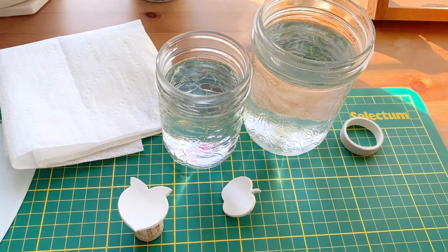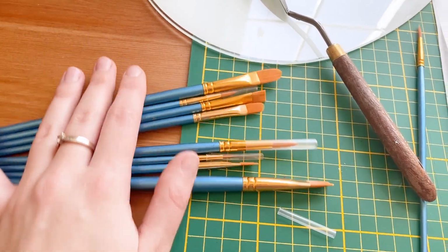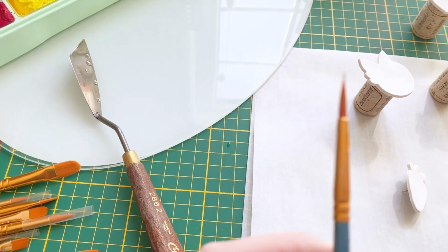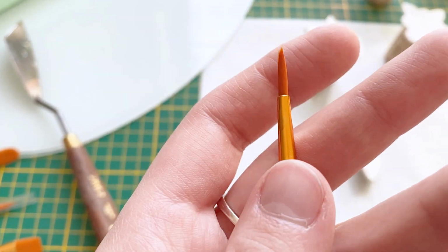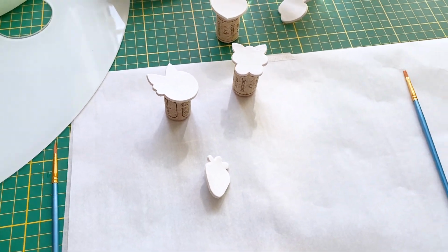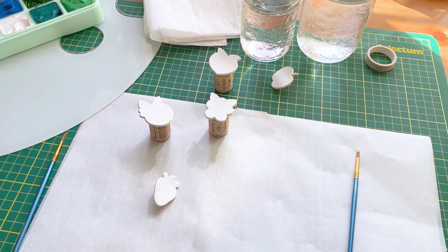I have 2 things of water. I have a whole bunch of, I got these for my birthday a million years ago, so I hope these will come in handy. They got some nice fine tips. Ooh, if it will focus. Yeah, so that's kind of what we got to work with. I have some ideas in mind for how I want to paint these, so let's just get into it and see how it goes.